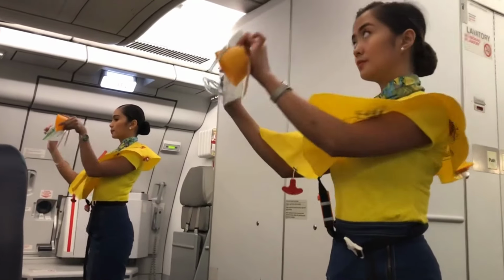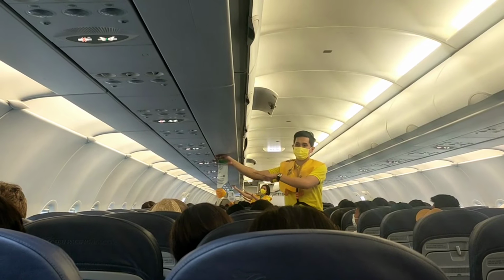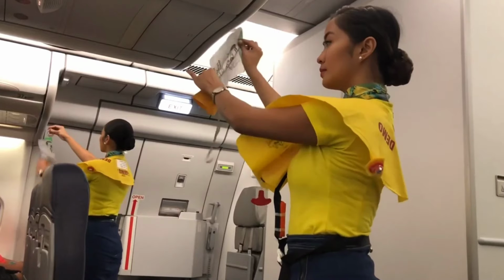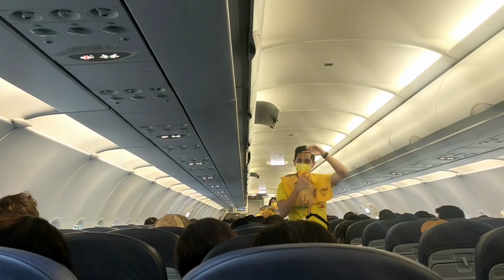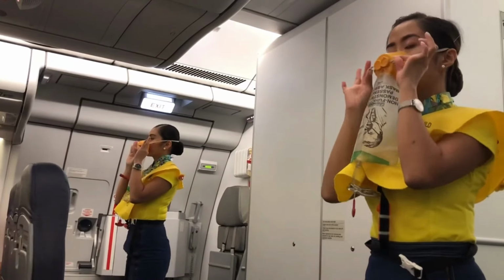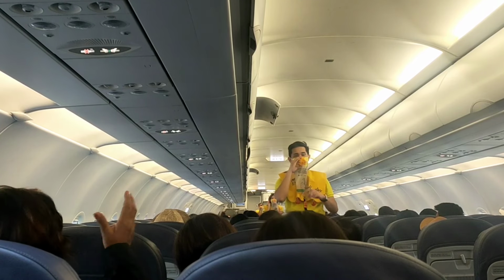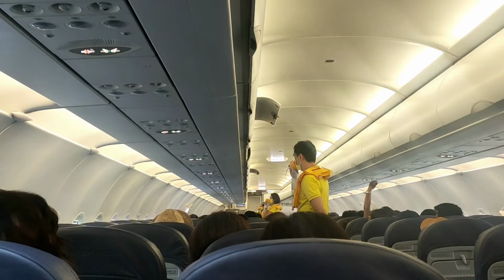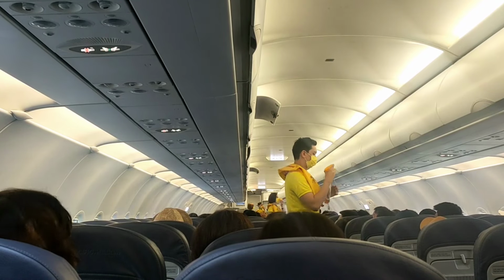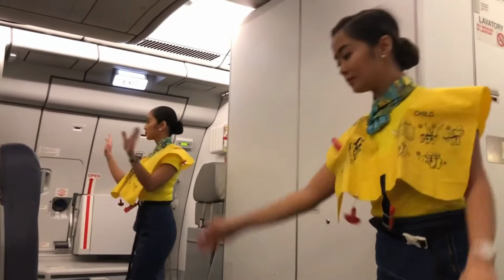In case of rapid change in cabin pressure, oxygen masks will automatically drop from the compartments above you. Immediately grab the mask and pull it towards you. Put it over your nose and mouth. Pull elastic band sideways for snug fit and breathe normally. Put your own mask first before assisting others. Keep it on until you are advised to remove it. In case of emergency evacuation, follow the lights that will lead you to the exits.